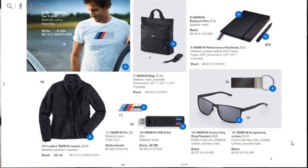And then the last page here is just more cool stuff from BMW. I love BMW. I've had quite a relationship with BMWs over the years. And yeah, so that's the BMW accessories catalog. So we've looked at all that. Now you know what we can do? Let's go build and price the car.